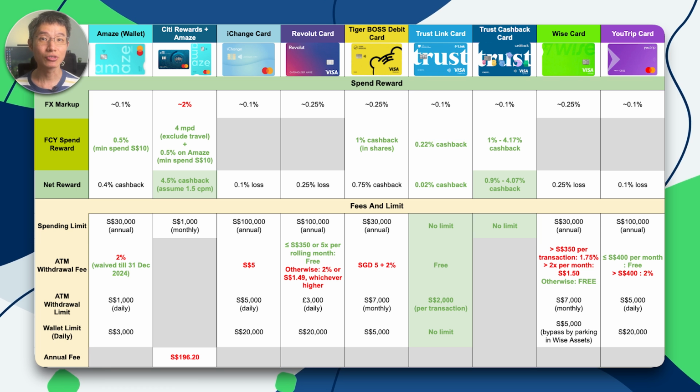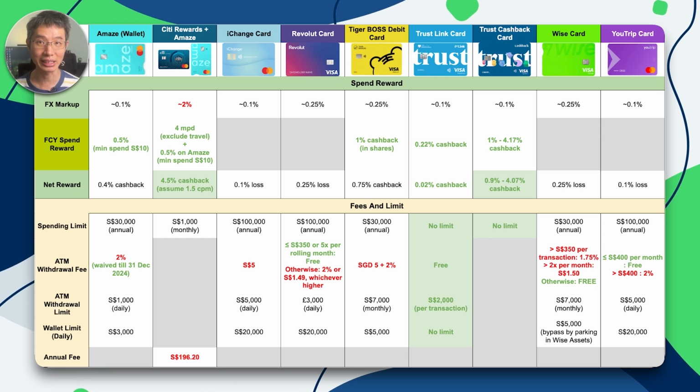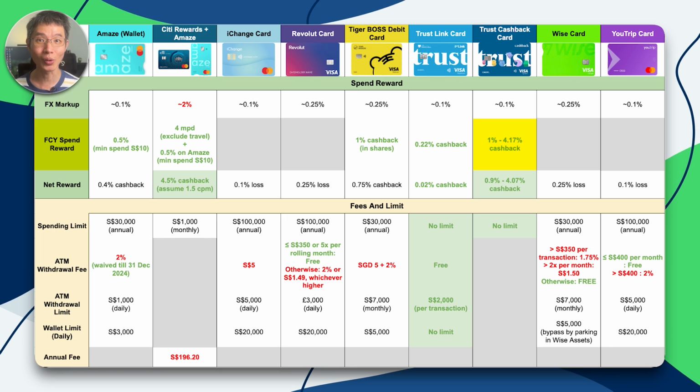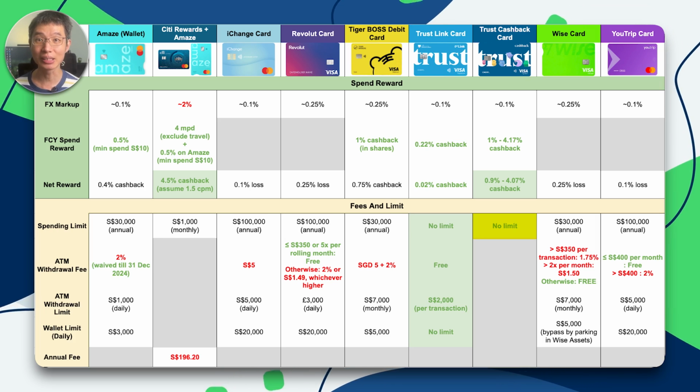Not just that, if you manage to meet the minimum spend every month for every quarter on your preferred category, you will also get to boost your cashback rate to up to 4.17% cashback, which makes it even more attractive. Besides that, due to the low forex markup, cards such as the Trust Cashback Card are good for paying overseas expenses that are commonly excluded, such as education, donations, and insurance. And the no spending limit makes it even better.